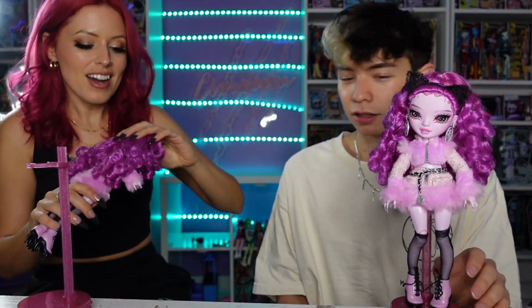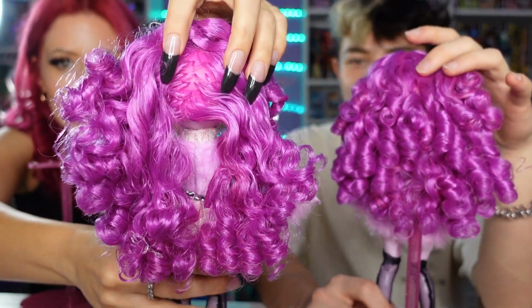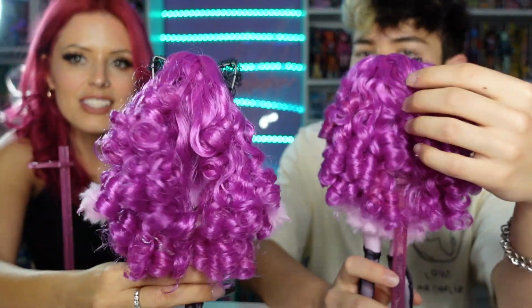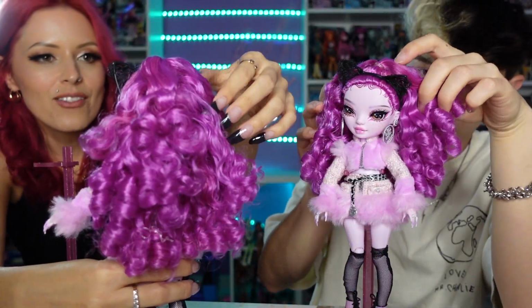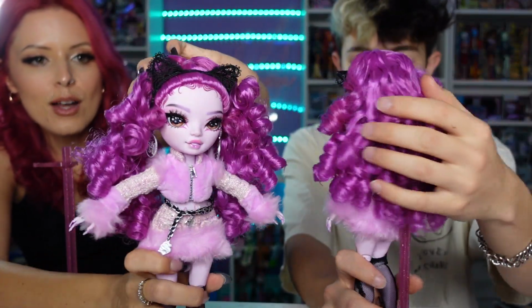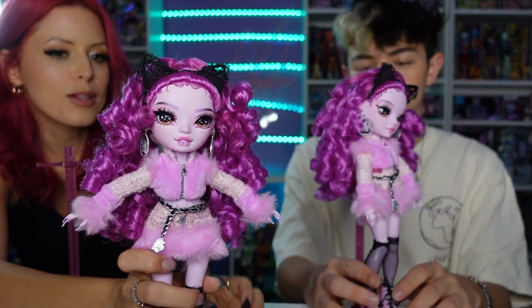Okay, so we have some mixed opinions. First off, when you take her out of the box, it was a little shocking because she's kind of bald a little bit, when you pull the hair apart. But watch, when I do this, you don't see it. It was just so shocking when I turned her around. I display her like that anyway, so I'd rather the hair be forward and look bigger in the front.